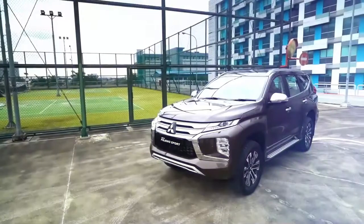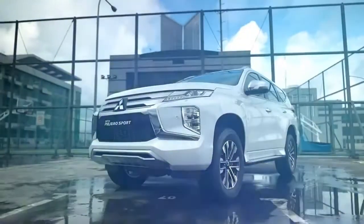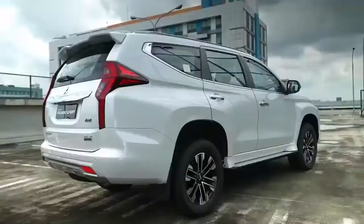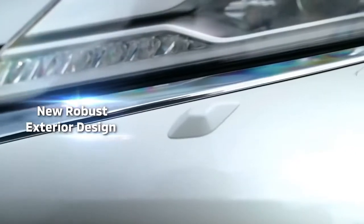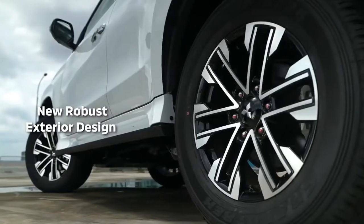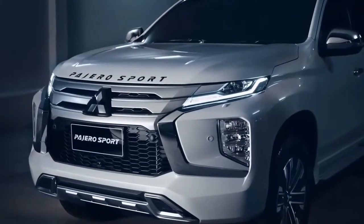Mitsubishi Motors has introduced the facelifted Pajero Sport in the Indonesian market almost 2 years after the vehicle first debuted in Thailand. The updated model features plenty of changes to the interior and exterior styling, which helps the vehicle look fresher and more muscular than the outgoing model.